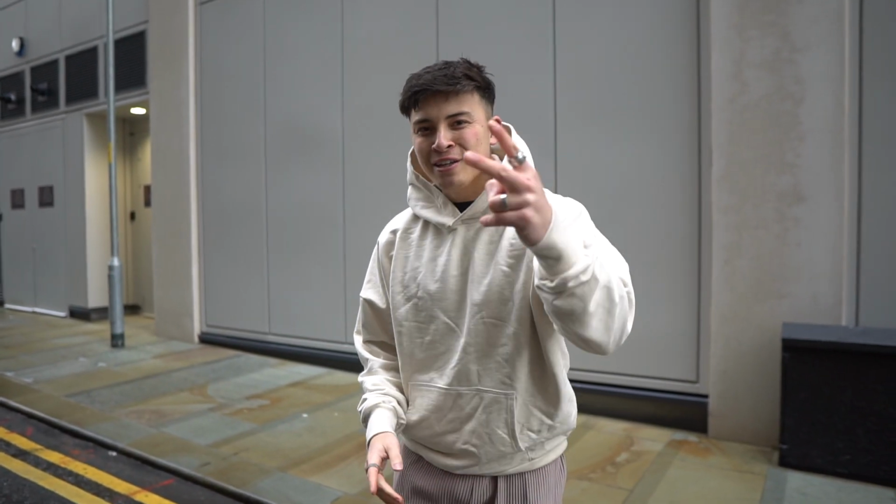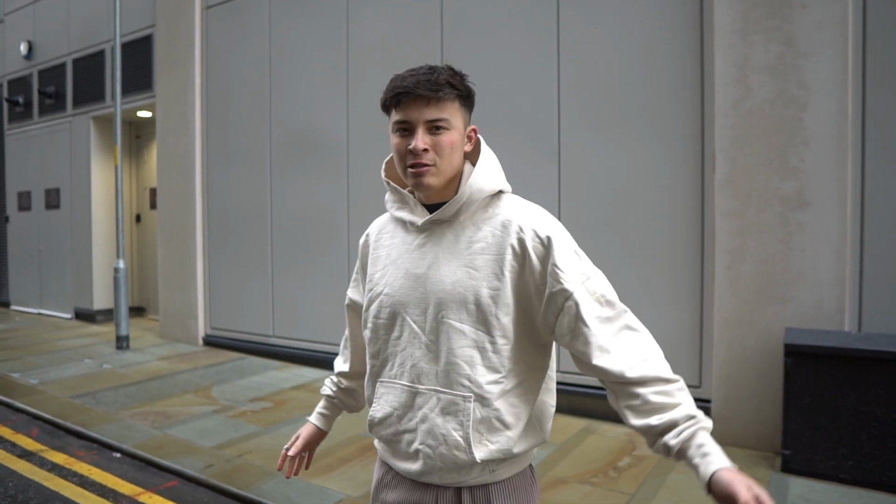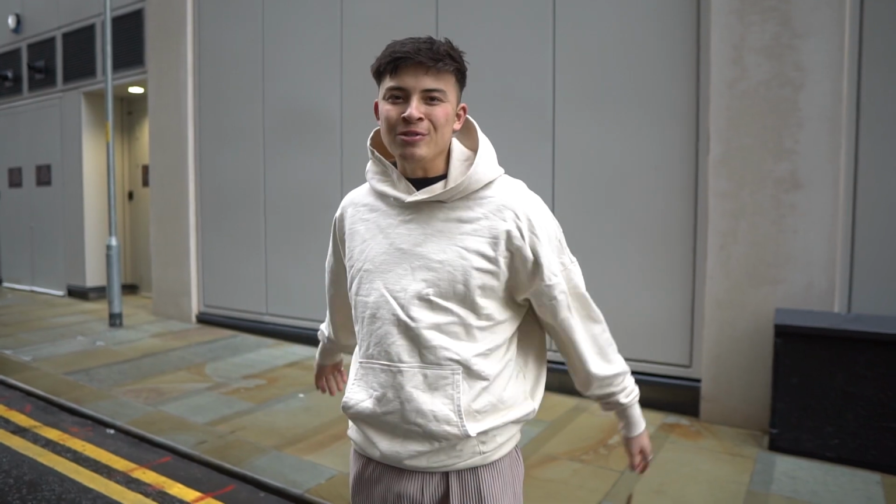So right now we are at the second location. As you can see, I've changed my outfit, much more of a tonal fit, so going for a much cleaner background to make the outfit pop a little bit more. So let's jump into it.